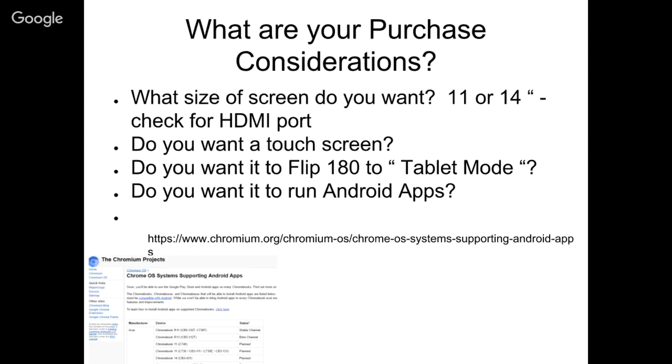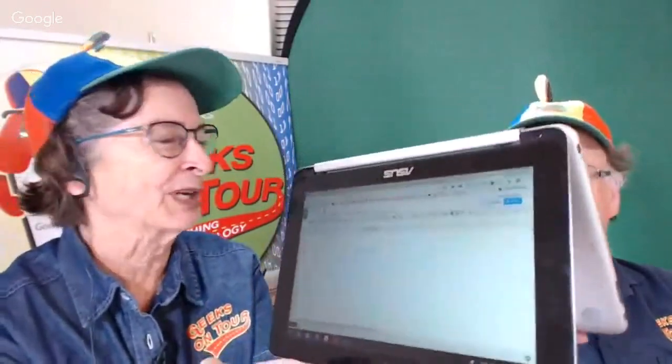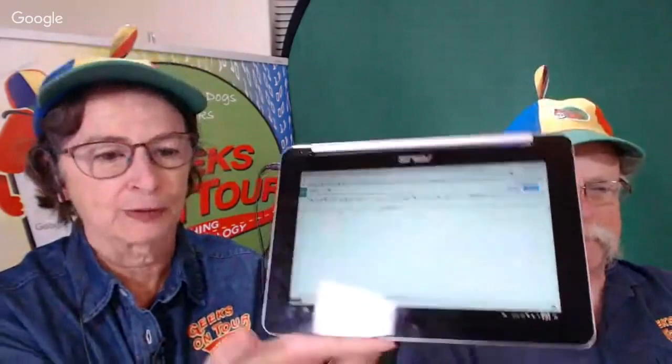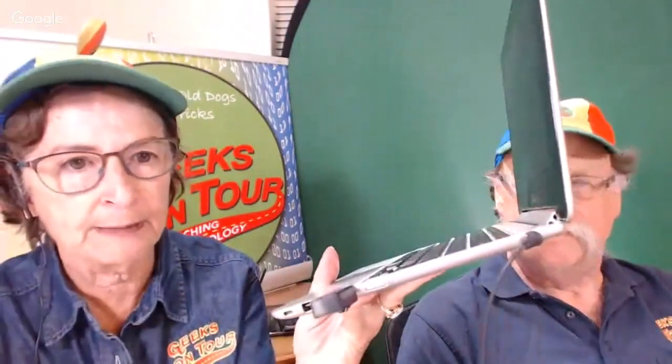Yeah, this is an 11. It will fold over and be used as a tablet. I don't do that, but I do sometimes use it in tent mode. This is great for just putting on your lap when you're in bed and watching a movie. Also, this one has an HDMI, so I can plug in as big a monitor as I want.